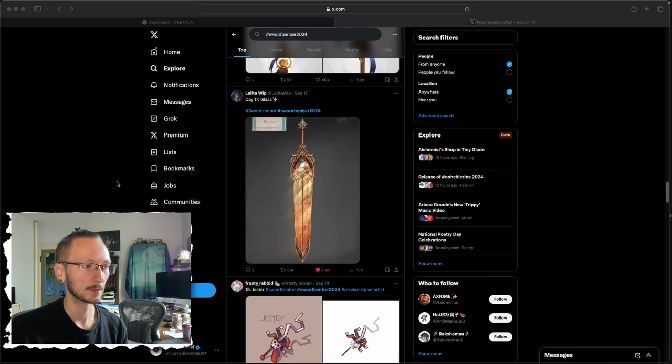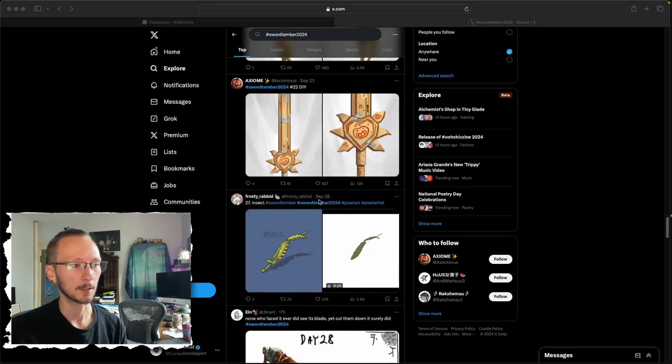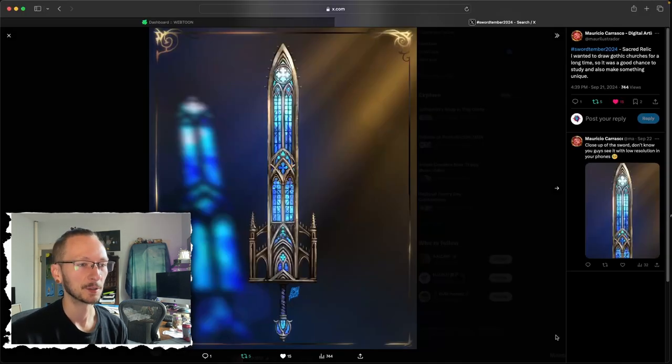All right, let's do one more look through online and see what people are posting at the end of the month and see if there's anything else in there that really catches our eye. This caught my attention because of the background as well. I love the whole church steeple glass thing. I think that architecture always looks awesome.